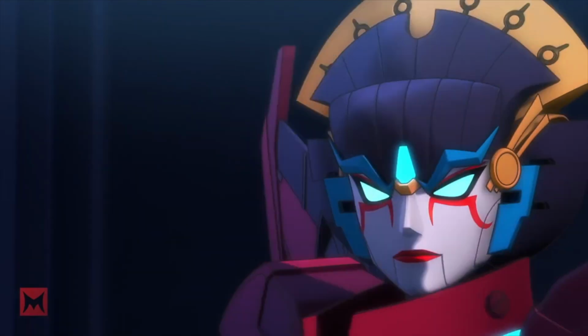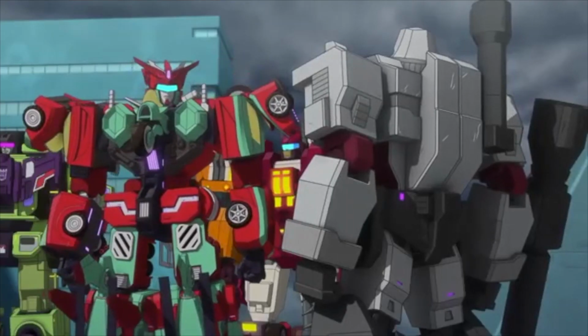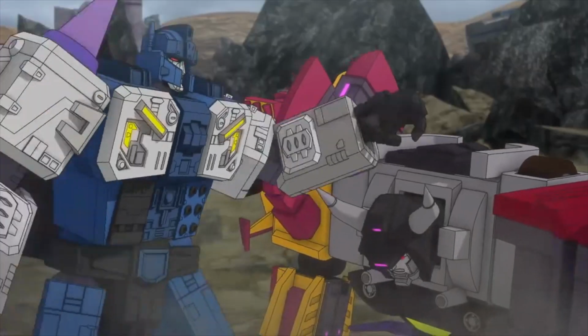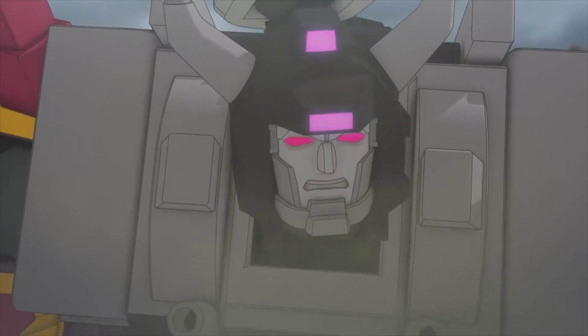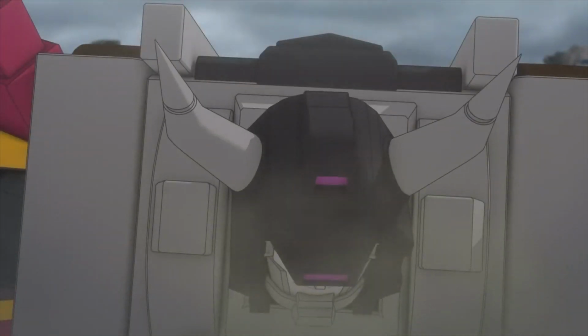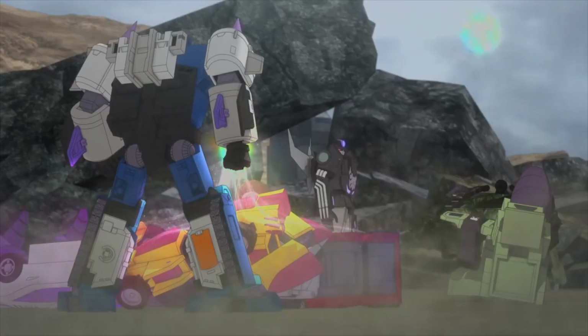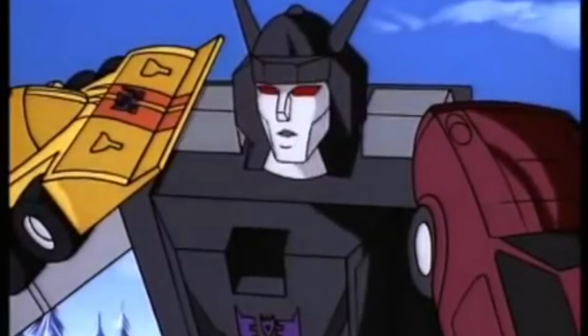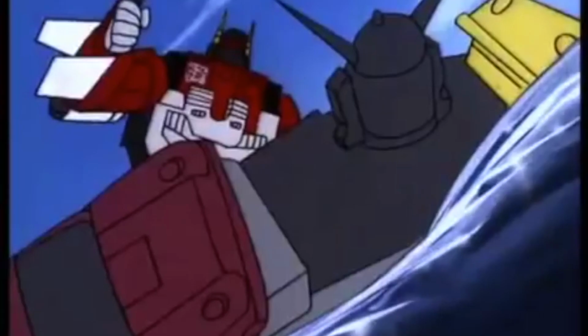Menasor was given a smaller part in the Titans Return series. Along with the other combiners, he got a brief appearance in the series Power of the Primes, where he was killed by Overlord working with Rodimus Kron. With all these appearances, Menasor is one of the best Decepticon combiners.